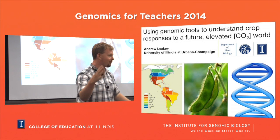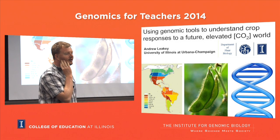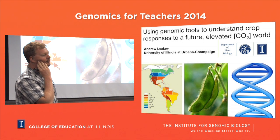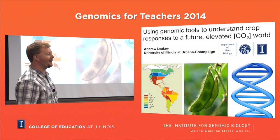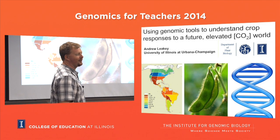So that's a very broad view of what we're doing, but today I really want to talk about using genomic tools to understand more about how crops are going to respond to global environmental change, and today particularly the rising carbon dioxide concentrations in the atmosphere.